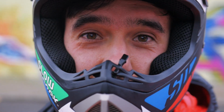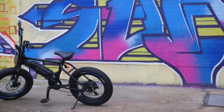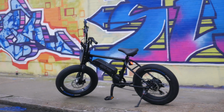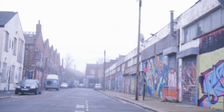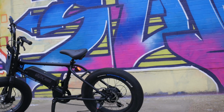So this is the first spot. What do you think? Pretty freaking cool. I can really see this working well because the graffiti goes the entire length of this road. And the idea would be to have some kind of cool tracking shot of the bike. Here's a little taster of what this spot could look like.